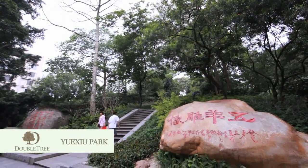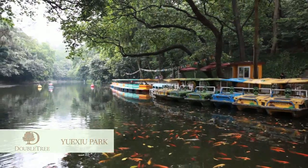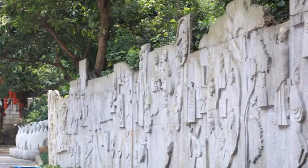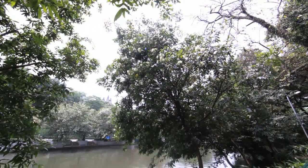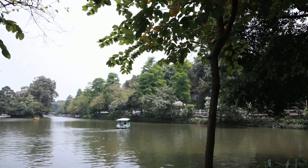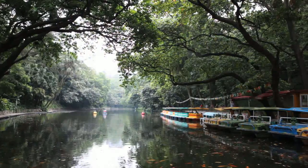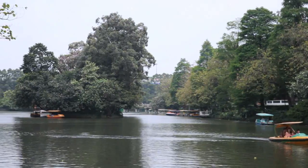Just 5 minutes walk from the DoubleTree will take you to Yuexiu Park, famous for its natural scenery and historical sites, offering quiet rest from the busyness of the city. Yuexiu Park covers 200 acres, making it the largest park in downtown Guangzhou, and is an ideal place to spend time strolling through the greenery, walking around the lakes, or climbing to the top of one of seven hills. Highlights inside the park include three lakes, where you can rent boats or simply sit and enjoy the serenity.